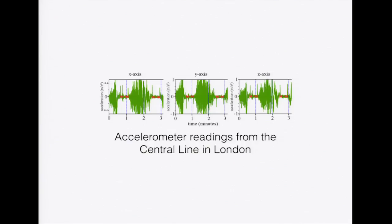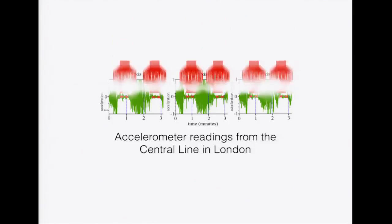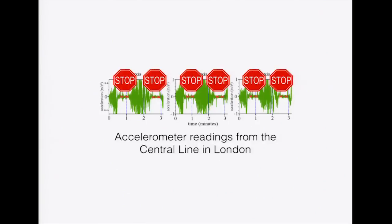So for example, here is a smartphone's accelerometer readings for the X, Y, and Z axes from a 3-minute ride on the Central Line in London, England. These are effectively readings of the shakiness on each of these dimensions, and you can see clear gaps in the shaking in all 3 dimensions, right?